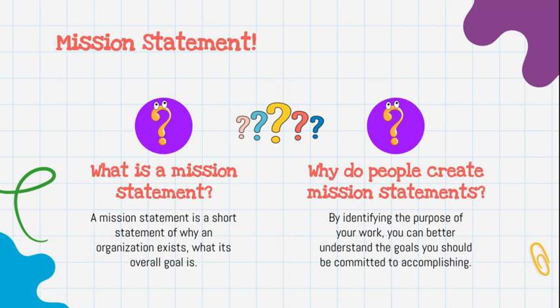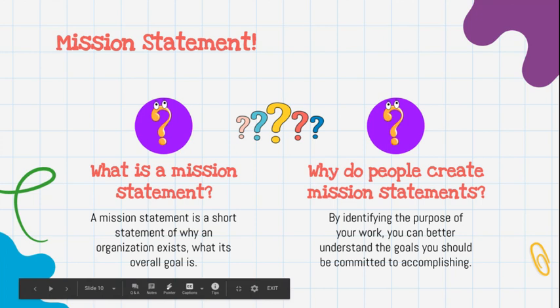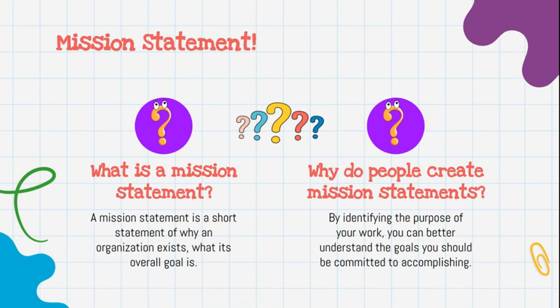Okay. So why do people create mission statements? Well, by identifying the purpose of your work, knowing why you're doing it, you can better understand the goals you should be committed to accomplishing. So, in other words, if you always have at the top of your brain what your philosophy is and what your goals are and how you want to live your life and carry yourself, if it's always at the forefront of your thoughts, then that is going to help you follow through and live to that set of standards that you set for yourself. Okay?